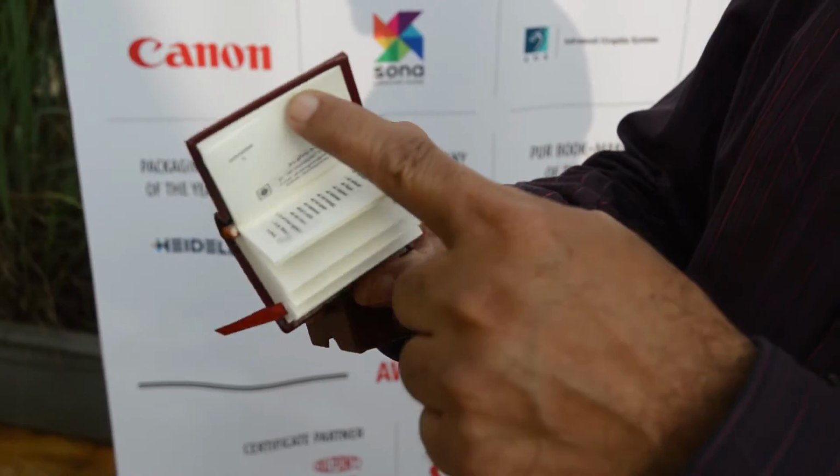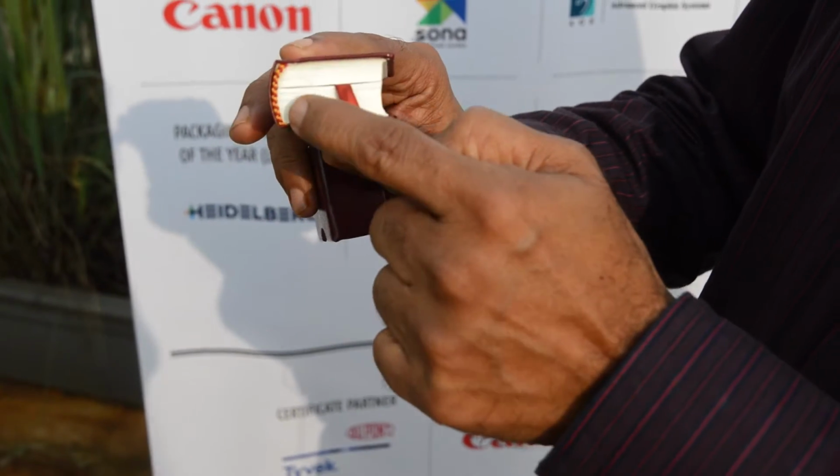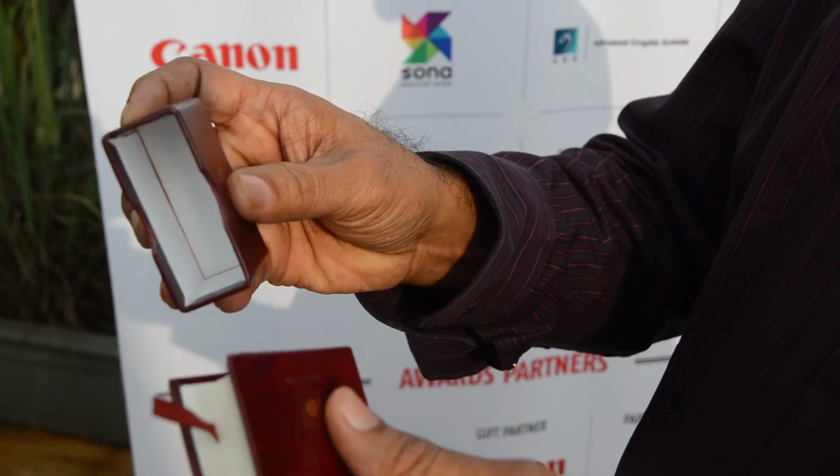This is a Divya Darshan, which is so very nicely printed, very neat and clean printing, and also a very nice binding of this small booklet. So I like this very much.